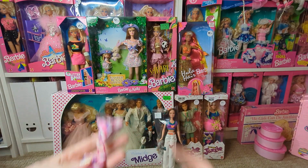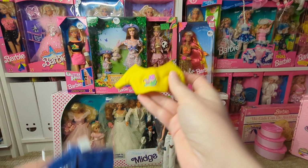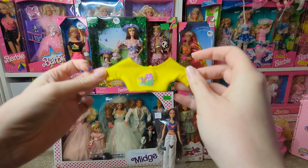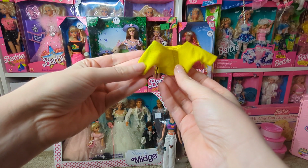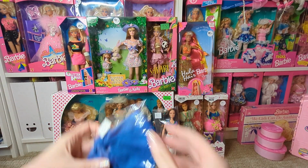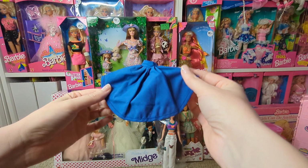So I got this piece, and I bought this specifically so that my Camp Midge has her shirt finally. The only thing is I didn't notice that there was a stain on the back that I'm gonna have to try and get out before I put her in it. So there's that. And there's this skirt. It kind of looks homemade, to be honest, but it's still cute.